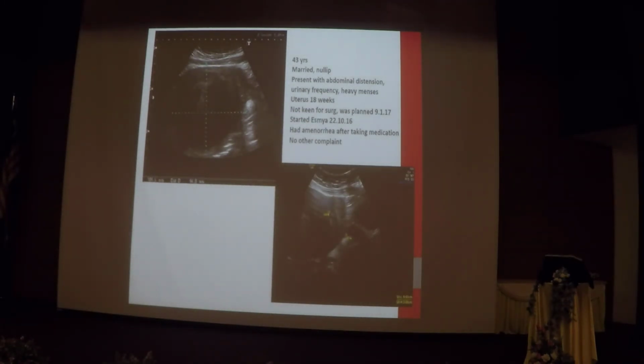We started giving our patients UPA somewhere in 2016, and this patient, 43 years old, presented with abdominal distension and heavy menses. The uterus was 18 week size, and she was not keen on any surgical procedure, even though one was planned. On the 9th of January 2017, she was planned for hysterectomy, but she decided to try Esmya because she was not keen originally.